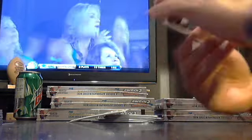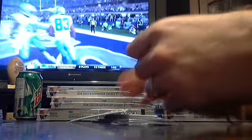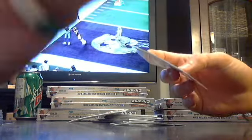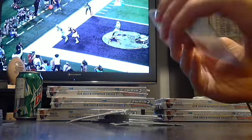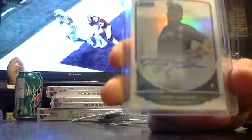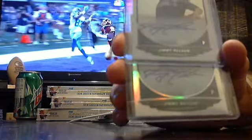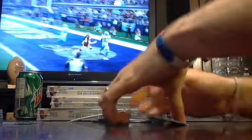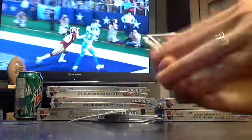One of those Leaf things. Got an autograph refractor. Auto refractor, Jimmy Nelson. So box one, base Jimmy Nelson, refractor Jimmy Nelson. Box one, two Jimmy Nelsons, a base and a refractor. Three base.